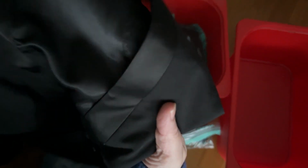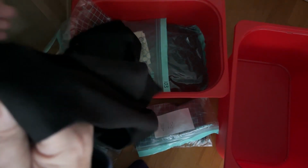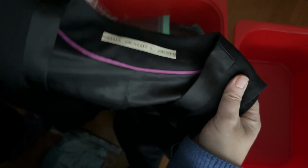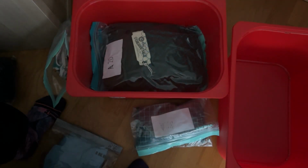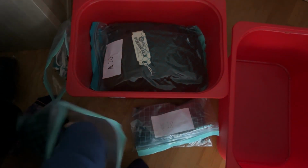It is not open. But look at this. Well, it's not easy to see. But this is a very high-end brand from Denmark. Go ahead, buy it if you want something special and nice.